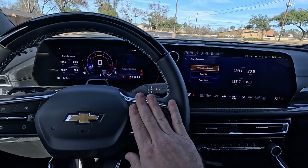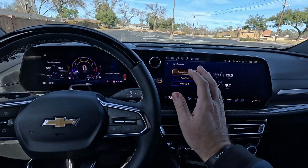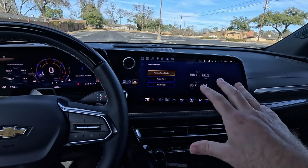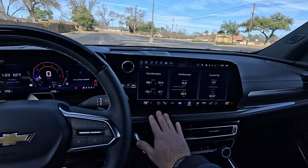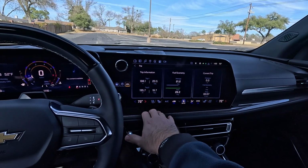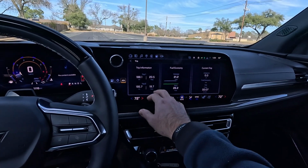Used to, you would be able to configure what is displayed up here from the steering wheel. Now you have to stop and dig through menus. It's just not my favorite. So I don't know, I'm nitpicking here. I really am. I do like this vehicle platform. There are just some things I feel like it could do a little bit better.